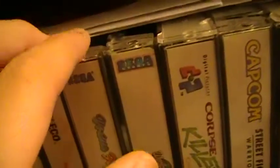Some of them have these cases which are extremely hard to open. Anyway, down here are Genesis games, and here are some I forgot to do in my last find video. I got Jurassic Park, and Sonic Spinball is up there. It's in pretty bad condition, but you know. Anyway, we got some Sega CD games on the shelf under the Genesis games. These ones are in little paper casings.